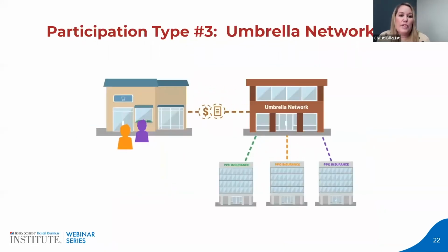So the difference with an umbrella network is that it's typically not an insurance company. That's going to be like Zealous, Connection, Carrington, Dentamax. If you're in the Midwest, you have Premier Dental Group. If you're in Nevada, you have Diversified. So there's a handful of network umbrella companies out there. They are not an insurance company. Their job is just to contract you on a fee schedule and then lease you out to the PPOs in their network.